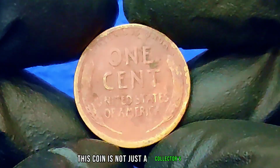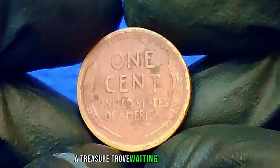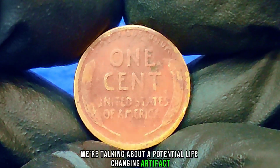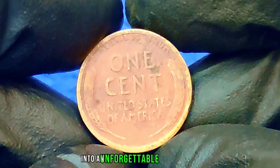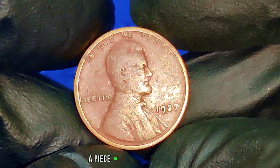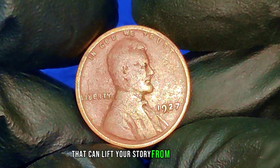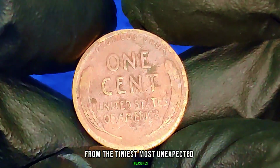This coin is not just a collector's item, it is a fortune in disguise, a treasure trove waiting to be unlocked. We're talking about a potential life-changing artifact. Yes, the type of coin that turns an average day into an unforgettable turning point. This isn't a hobby find. This is a financial thunderstorm. A piece of metal turned miracle. A legendary relic that can lift your story from ordinary to extraordinary. This is how legends are born, from the tiniest, most unexpected treasures.